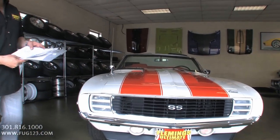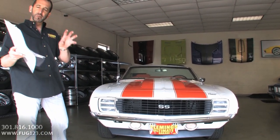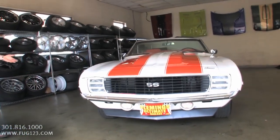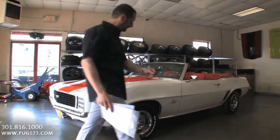This is the RS SS version, okay, and that's what you would have gotten with the hideaway headlights, the great grille. We're going to look in the back, it'll show you the reverse lights are down low for the RS package and those kinds of things. You got 15-inch rally wheels, you got power disc brakes inside those wheels. You can't see them, but they're there. You got fast ratio power steering, all right?